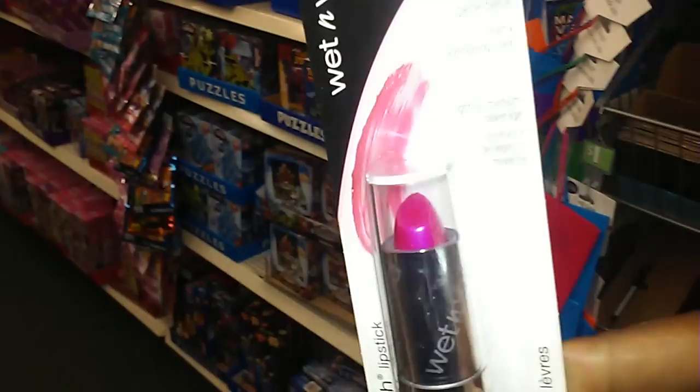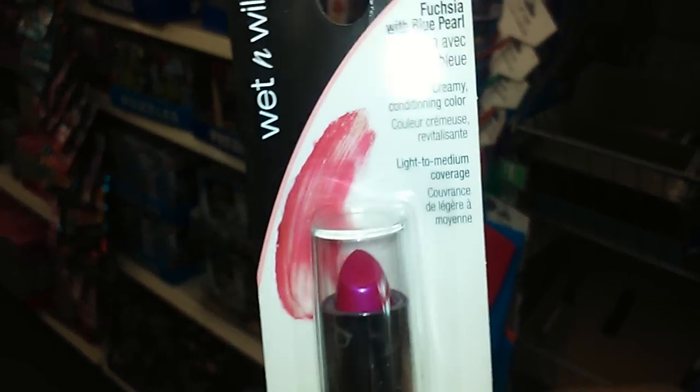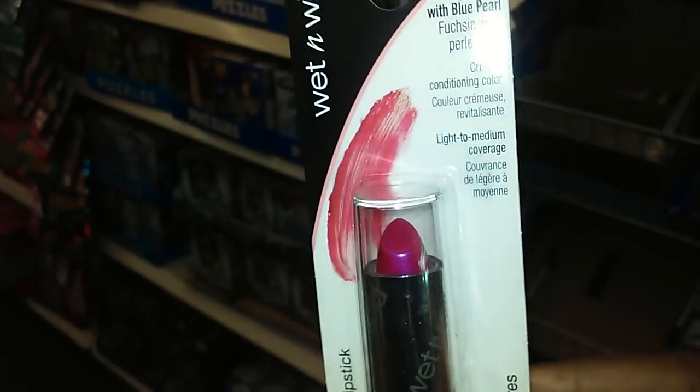This is the fuchsia pink lipstick that I was telling you, the 521 that they didn't have at the regular store that I normally go to. They have them here.